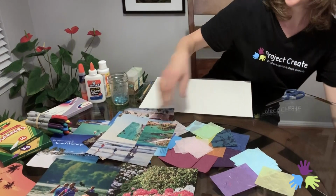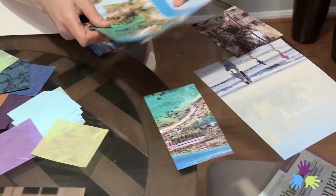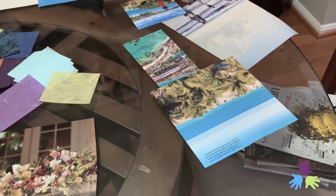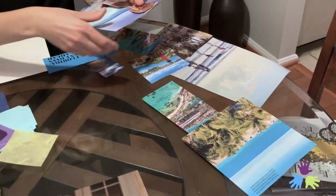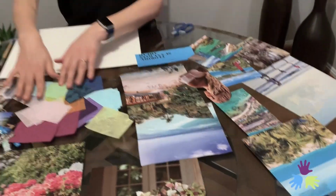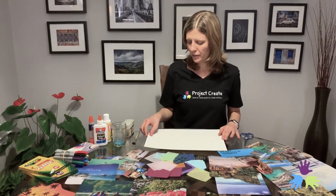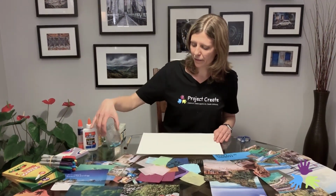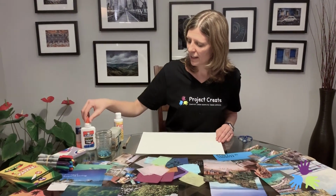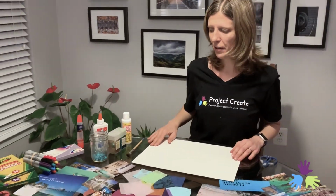Whenever I start a project after gathering all my materials, I like to lay them out so I can see everything here. For this particular piece that I'm doing today, I'm going to be using images from a magazine. I have an 8 by 11 sheet of watercolor paper, but any paper would do. I have a few little sequins, some glitter, some Mod Podge, and some Elmer's glue. Scissors and a brush. That should be enough for today.